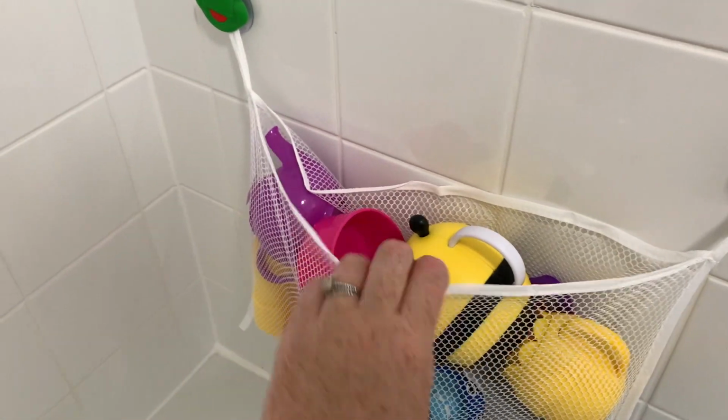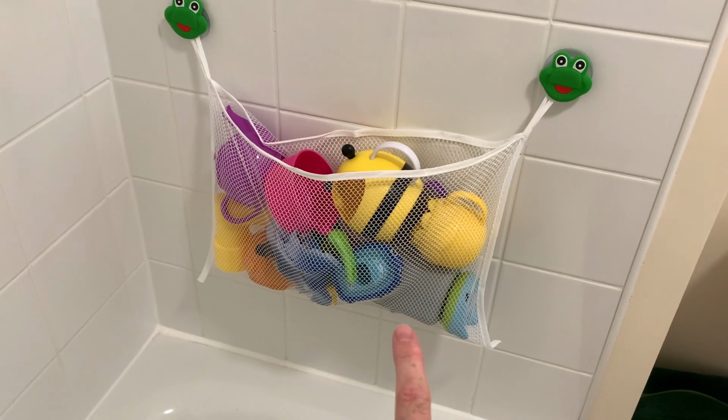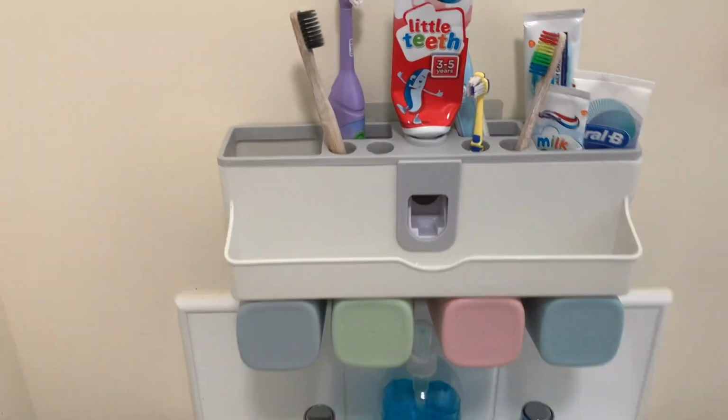Another purchase that I bought off eBay is just like a little basket for the kids' toys. Kids love it just because it's got the little frogs there. This was only like £4 off of eBay, £4.50, something like that. So it's really handy to obviously store their toys. And the other little nifty thing that my husband is loving.